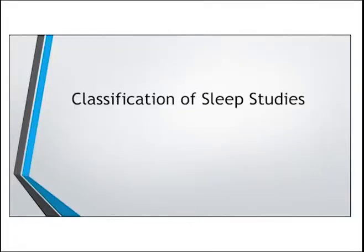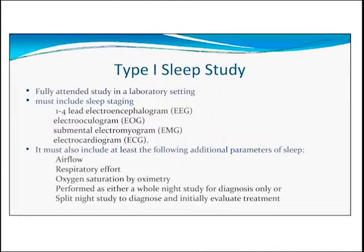So let's look at classification of home sleep studies. Well, first is not a home study. This is a regular study. Type 1 study is a fully attended PSG, has to include methods of sleep staging, including EEG, EOG, EMG, and ECG. And it also has to have parameters for airflow, respiratory effort, oxygen saturation, and can be performed, as you know, as either a split night or diagnostic study.